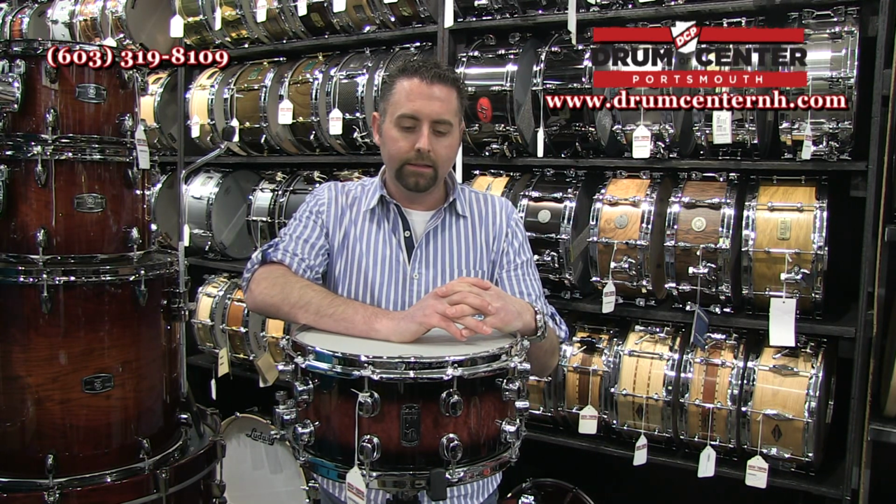All the specs on this particular drum just scream high end, but the price does not. You can hear it when you play them. The attack is great. The presence, it's all there. Check these out, they're great.